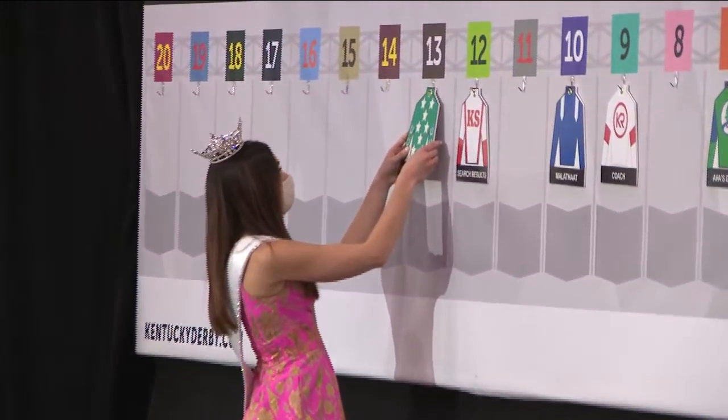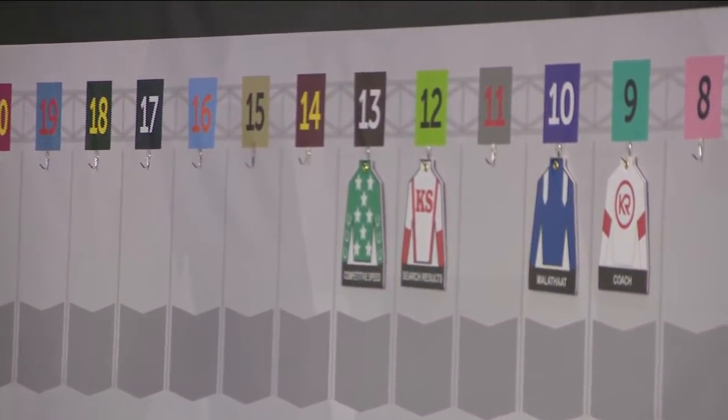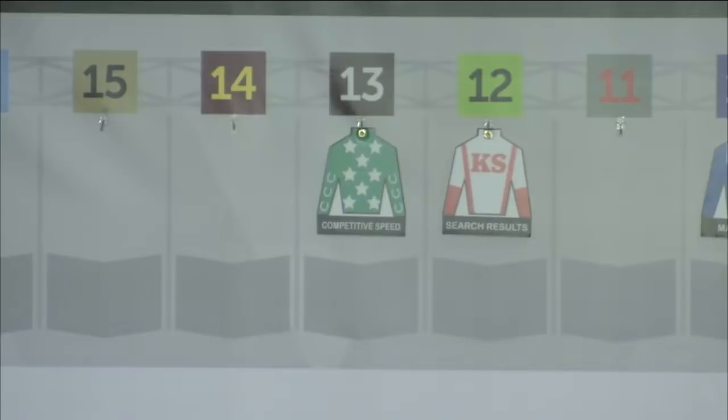Number 13, Competitive Speed, Chris Landeros. Number 13 is Competitive Speed, trained by Javier Gonzalez, who won his first Grade 1 in Puerto Rico 8 years ago and is seeking his first Grade 1 here in North America. Competitive Speed was bought for a mere $5,000 and has amassed more than $100,000 in earnings since. Churchill and Kentucky regular Chris Landeros with the ride, post 13, Competitive Speed.